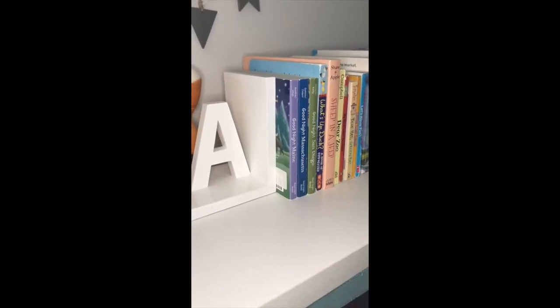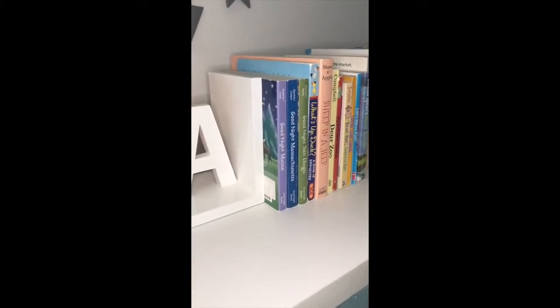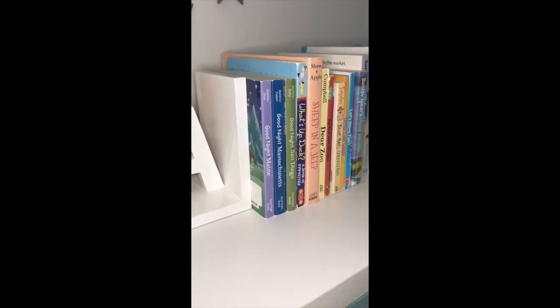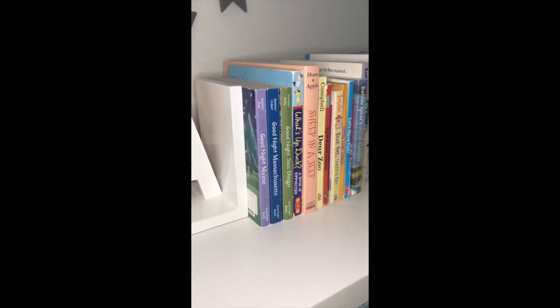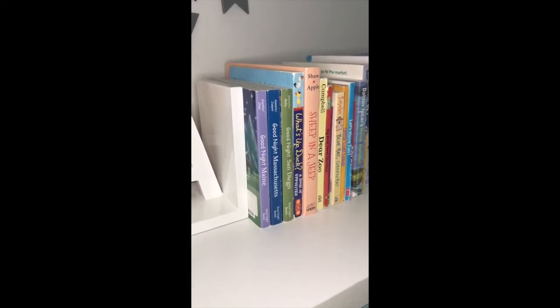So these are some of Miles's books, and this is my favorite section, the Goodnight Maine, Goodnight Massachusetts, and Goodnight San Diego books. Some of them are gifted to us, and I found the San Diego one in a bookstore near our home when we lived in Del Mar. And Goodnight Maine, although Ross didn't grow up in Maine, he pretty much just calls it home, so I thought that was perfect.